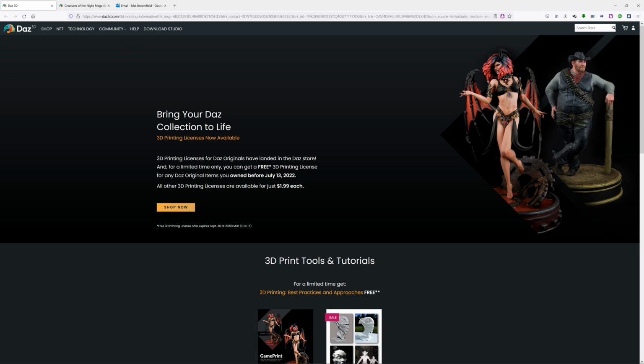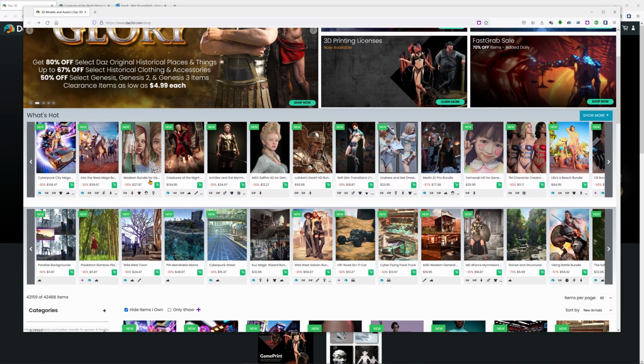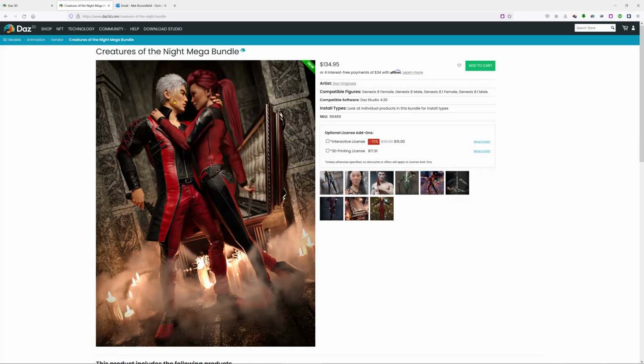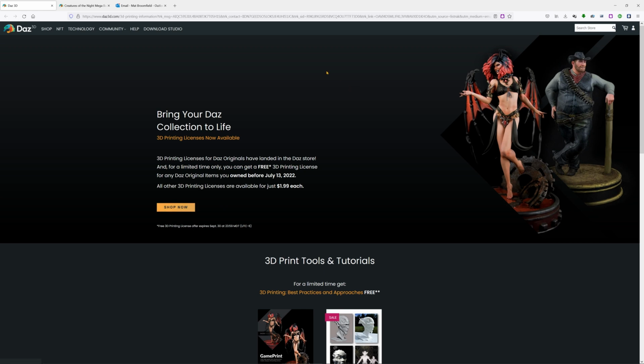So if you click on shop now, it takes you to this page, and what it basically amounts to is that all of the DAZ originals, such as Creatures of the Night Mega Bundle, you now need a 3D printing license. Now, you may have thought perhaps, as you're allowed to sell figures based on DAZ figures, so you can sell 3D printed models, although not the actual 3D figures themselves, obviously, but you can sell the models that you are buying a license for, so what's known as a professional or a commercial license. But no, in actual fact, what DAZ wants to do is charge you for the privilege of printing the models that you've already bought, even if it's just for personal use.